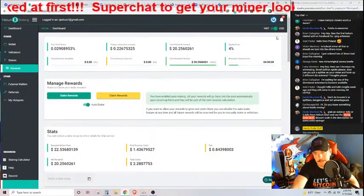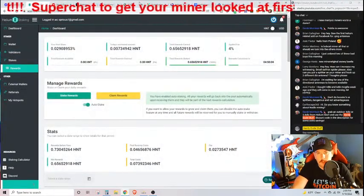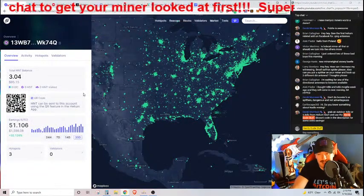Nothing to shake a stick at, but at the end of the day, we are just letting our helium collect and compound and grow, which I am very, very happy and excited for.